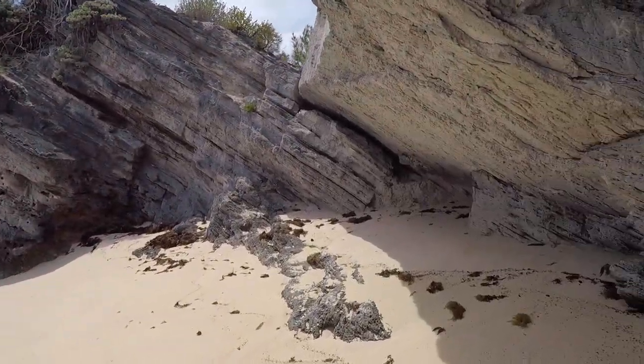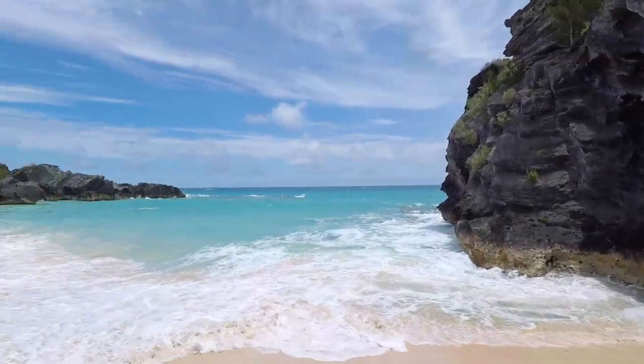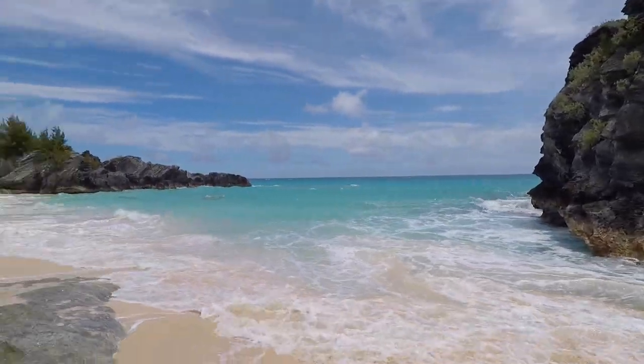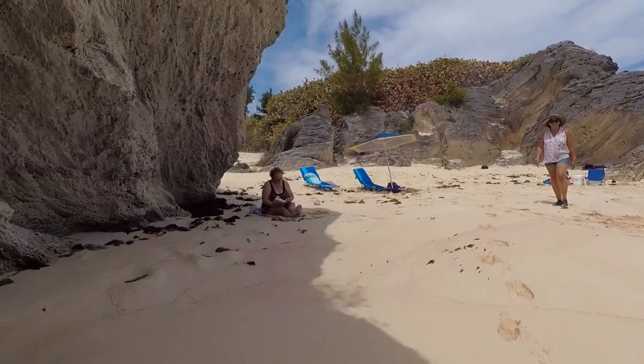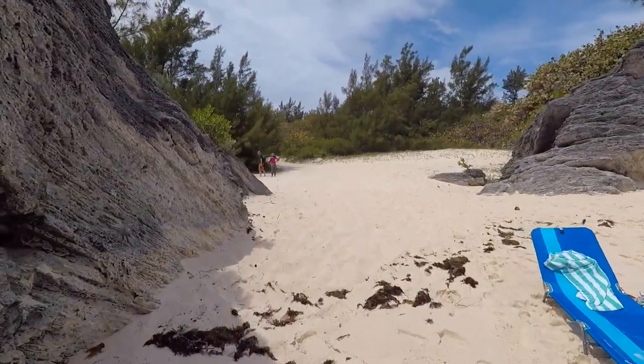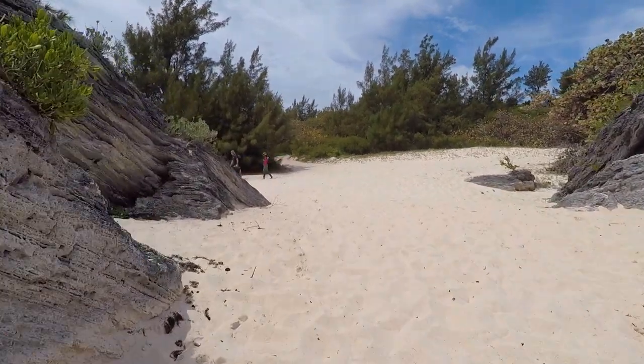And then I'm gonna try to go by here. Well, don't do that, you'll be trapped. What an idiot. Okay, ready? Go. Dead end. Anyway, so it is a separate beach.